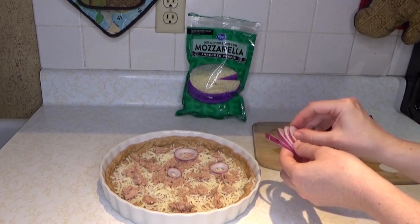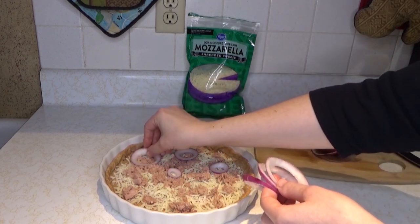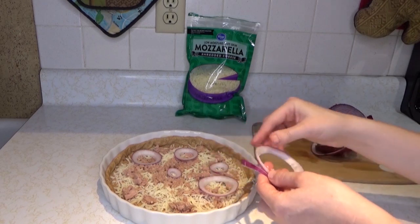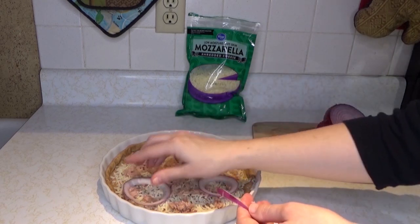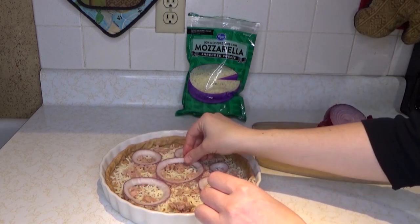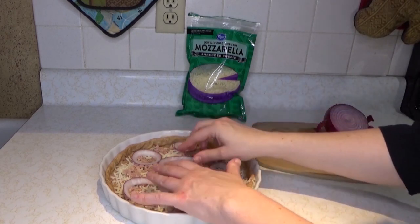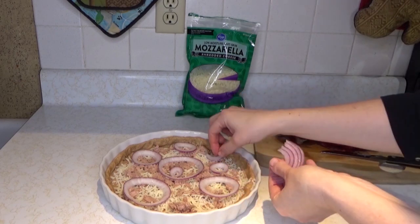Some people like to chop up the onion. I like sometimes to have these in full rings like this. Just move that one in the middle like that. Get a little more onion on here.